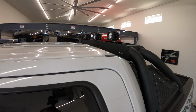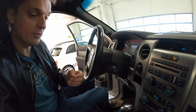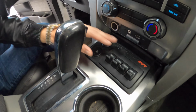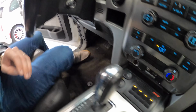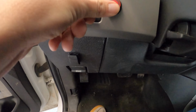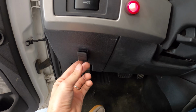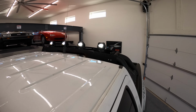The lighting system itself is really cool. Allow me to demonstrate. Ford envisioned that most Raptor owners would be adding things like light bars and other off-road accessories. That's why they offered this auxiliary switch system from the factory, where you can add anything you want, which is what powers all of my lights. In addition, the Car Wizard installed these switches here for my front light bar, and this folds up and down the rear lights on my roll bar.